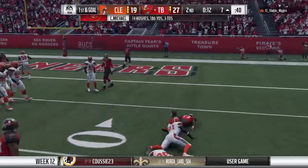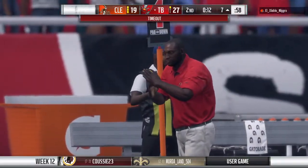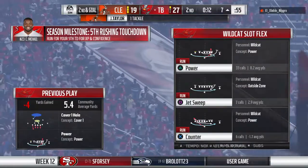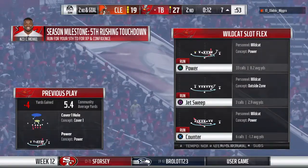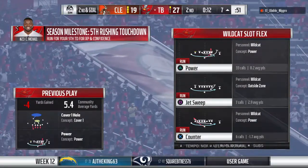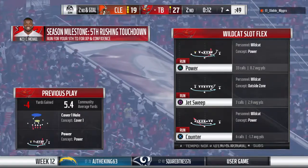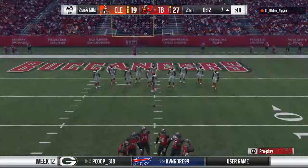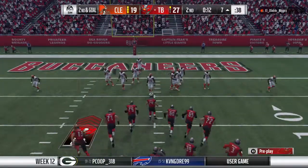And maybe a measure of revenge there. He's had his way in this one, but this time they get him behind the line. And before this second down play, we'll get a whistle, a signal, and a timeout, as they'll stop the clock with 12 seconds to go in this first half. And a really long drive here, and it goes on and on.